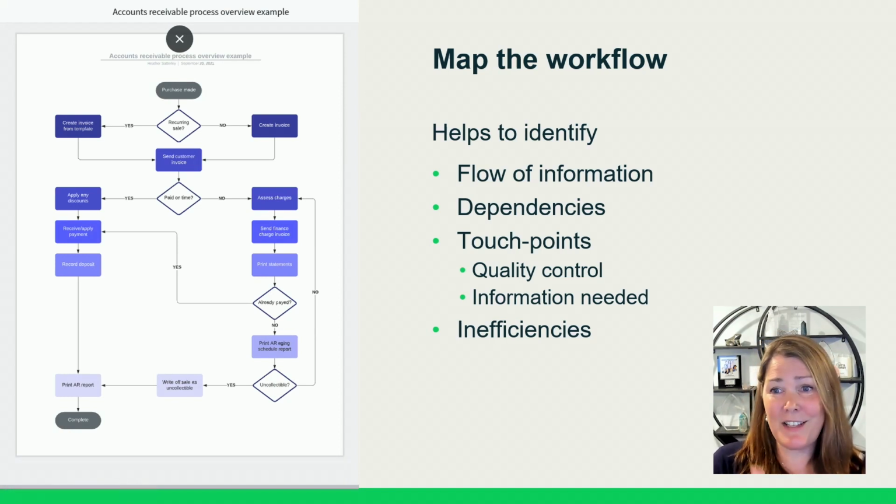You could have a process that's across multiple different applications. And in that case, you want to add something like a swim lane, just so that you can see the clarity of how the process moves through different applications and how it's affecting different people and different departments. So we're going to do this to help us identify the flow of the information through the process, dependencies, what needs to happen before something else can happen. Is there an approval needed? Touch points, either for quality control, or do we need information from somewhere else or someone else before we can continue on with the process?